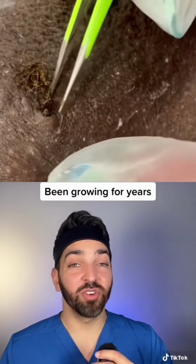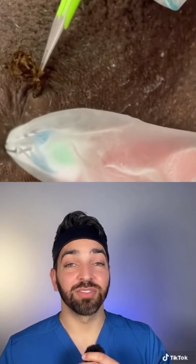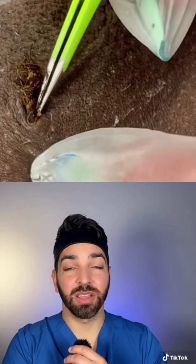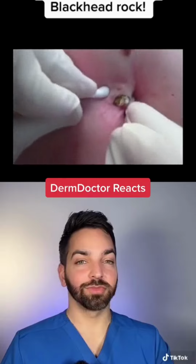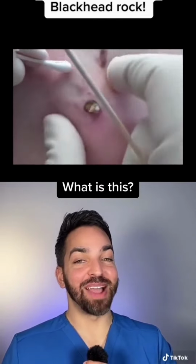Now this group of ingrown hairs has definitely been growing for a few years. This person is going to get a lot of relief when this comes out. Looks like a bird's nest. Yes. These are quickly becoming my favorite.